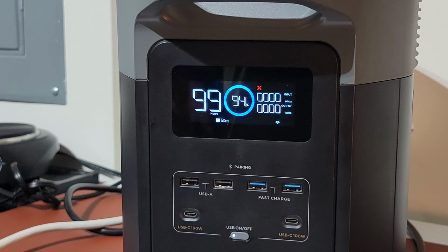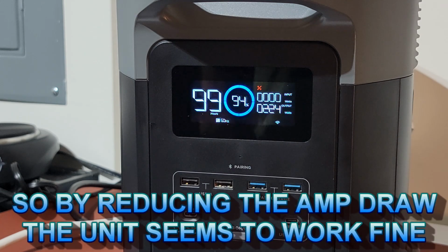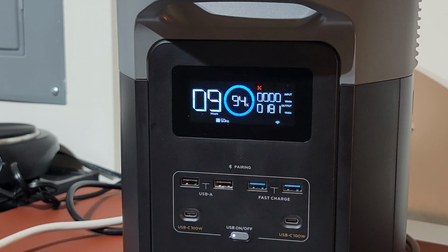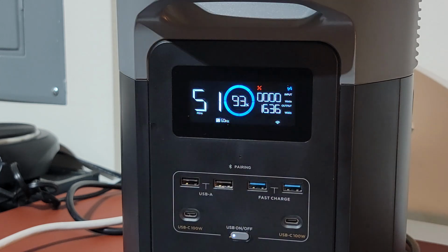Okay, so here we are, test number two. I unplugged the unit from the wall, as you can see here. I'm going to turn on the AC unit first, and then I'm going to turn on the heater. I know it's kind of counterproductive running a heater and an AC at the same time, right? Heater's just kicked on. We're at a little under 1600 watts.